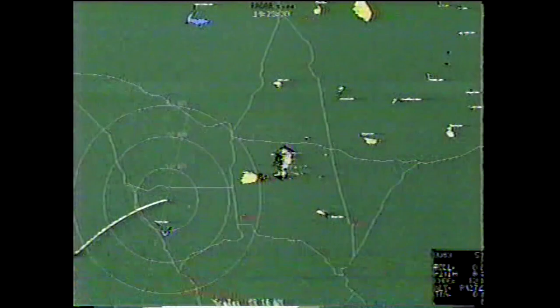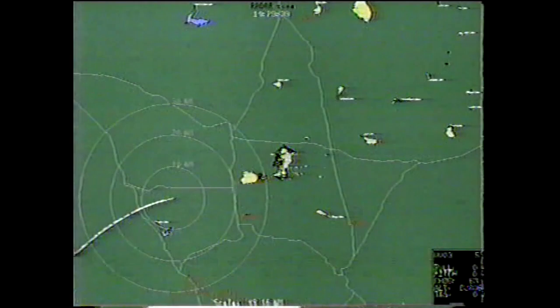Range now 67 nautical miles. Velocity 2,600 feet per second. Altitude 83,000 feet. This ground track projected from data being received at Edwards shows Discovery's approach across California toward Edwards.